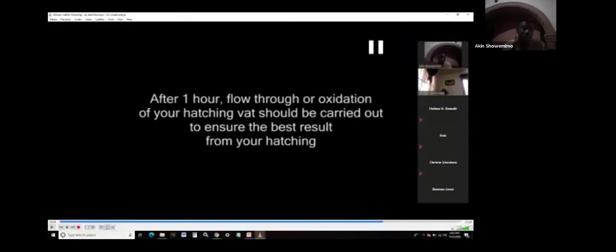So after 1 hour, flow-through oxygenation of your hatching vat should be carried out to ensure the best result from your hatching. The sperms, the whole thing fertilizes within 1 minute, so it's fertilized already, at least the ones that will hatch. So after 1 hour, you then start pumping new water so that the water is always fresh and always clean, to start passing water through your ponds.